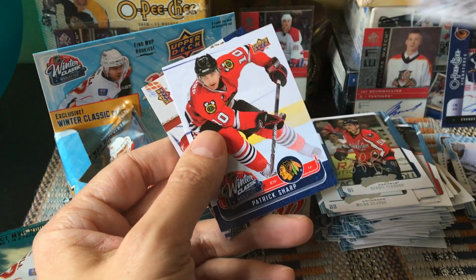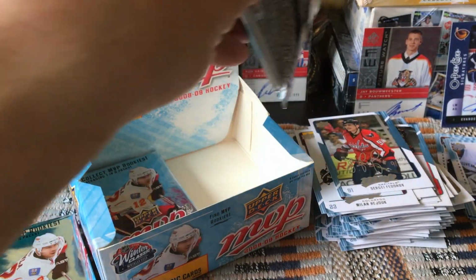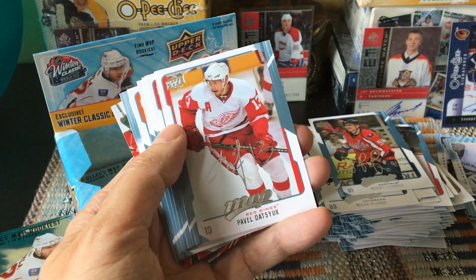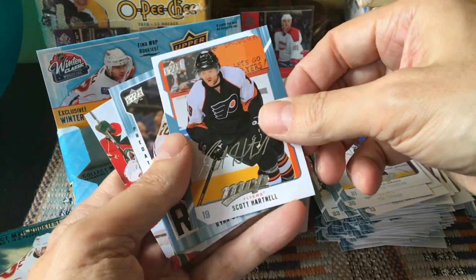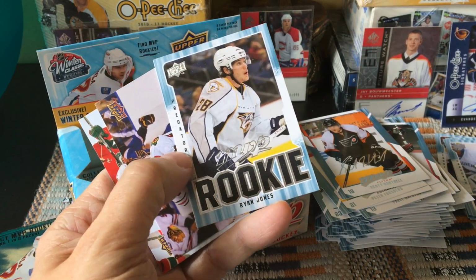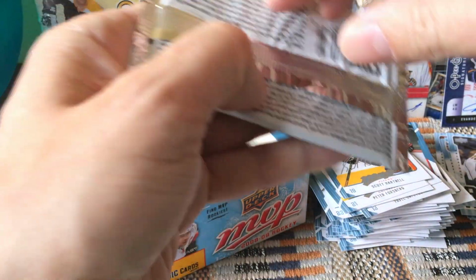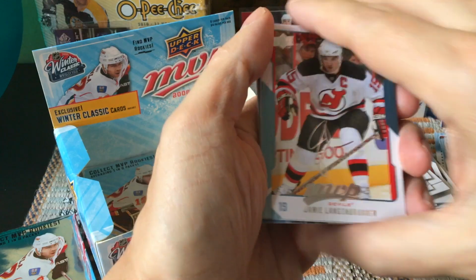There you go. Peter Forsberg, Marked by Valor, and a Patrick Sharp, and a Chris Osgood, which I think we've hit at this point multiple times. Continuing on, guys. Let's see. Another rookie, maybe? So there's Pavel Datsyuk, Justin Williams, Tim Thomas, Peter Forsberg, Scotty Hartnell, and a Ryan Jones. A Ryan Jones rookie. Okay. Duncan Keith, as well as a Pavel Datsyuk. Ryan Jones was a fourth rounder, played mostly on Edmonton before he vanished to Europe.